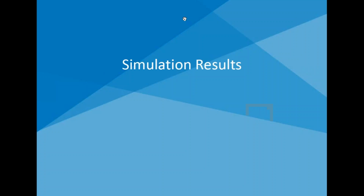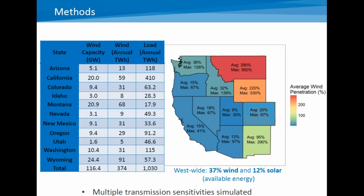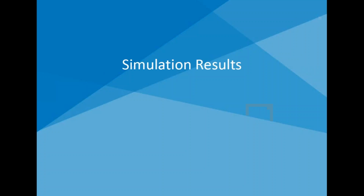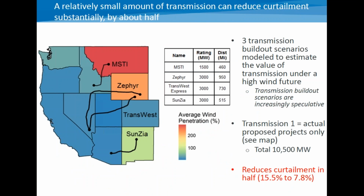So, as Jenny's pulling this up, there's a little bit of a lag on this, so it's hard to go back a few slides. But as Jenny pulls up the map of the transmission scenarios here, you can see that in terms of penetration, a lot of the Rocky Mountain states get a high level of penetration. In terms of the actual capacity of wind and solar, that is more evenly distributed throughout the Western interconnection.